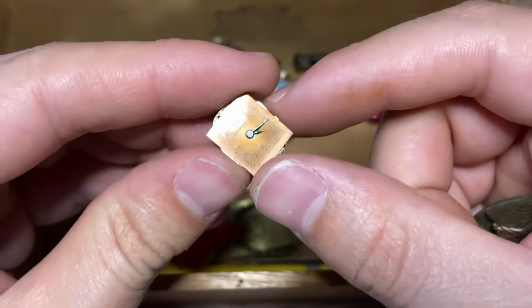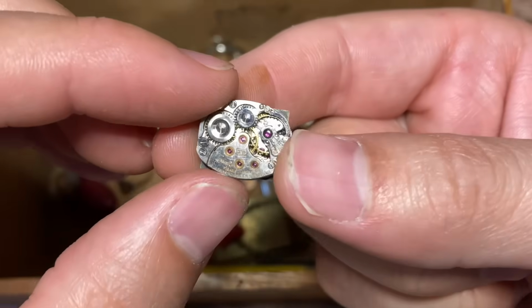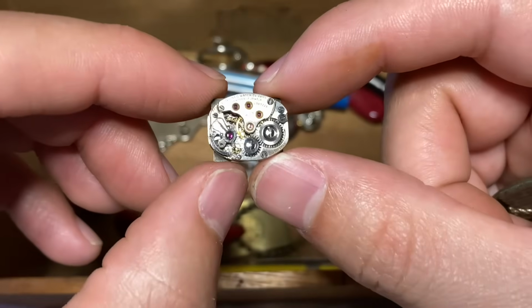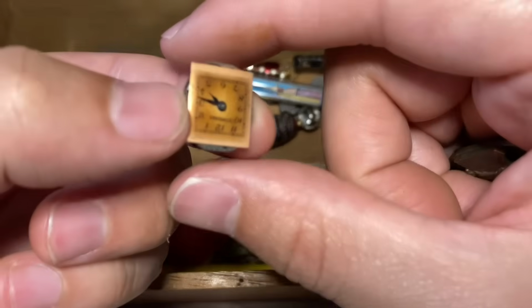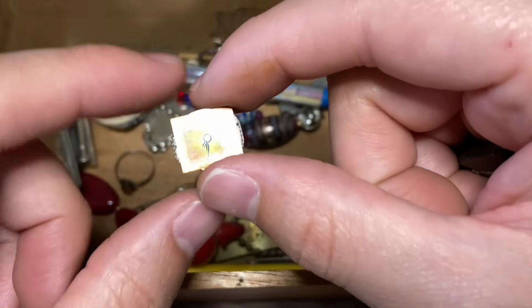And then right here is another little watch. This one's pretty, this is a Longines watch. Very cool. Nice little movement, missing the crown. I might hold on to this in case I come across a nice, no pun intended, case for it.